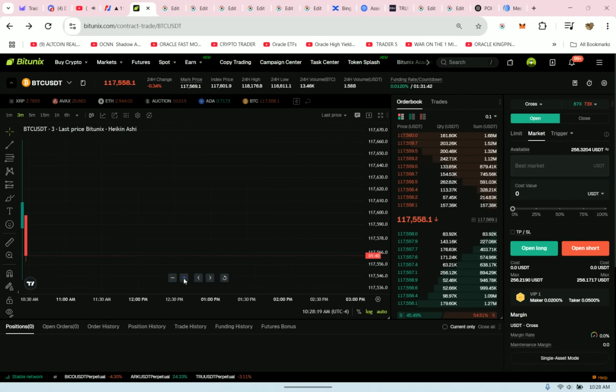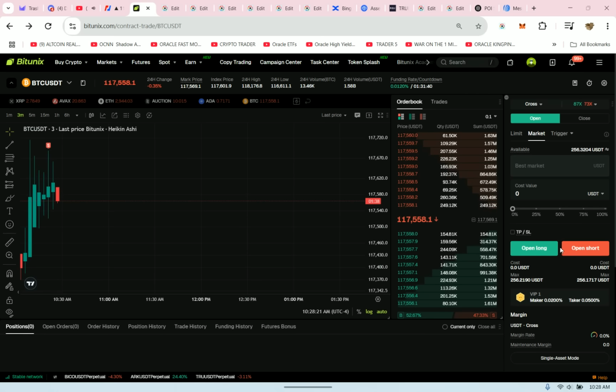Look, I am zooming. I'm on the 3-minute chart. It's in the middle numbers, 500, right? So I want to long. I'm going to long at 87x. It seems crazy, but with a $3,000 difference between me and liquidation, that's the $3,000 gap.